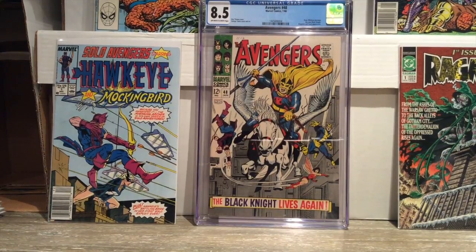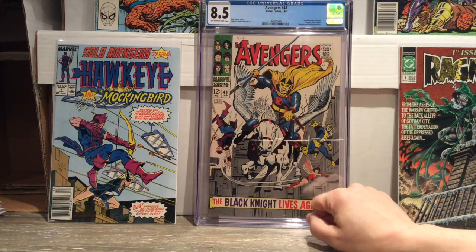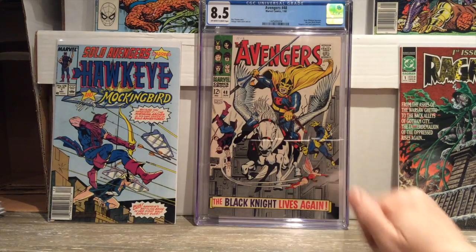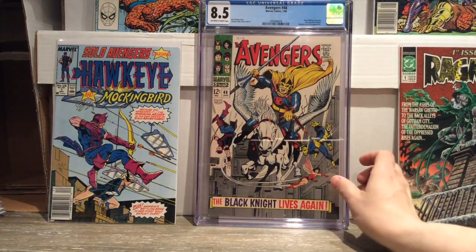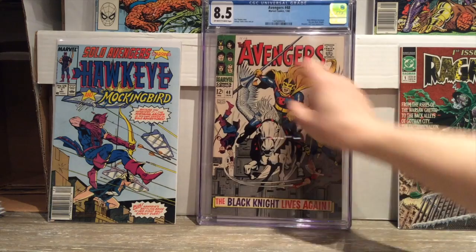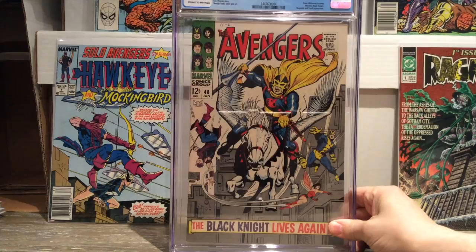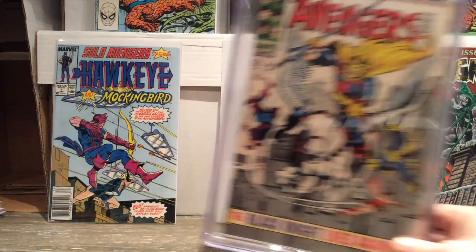I kind of wish it was a 9 or higher, but I'm happy to have an 8.5. The copy I have is probably about a 2 because I've read it so many times. 8.5 is great for me. So this is Dane Whitman, first appearance. He becomes the new Black Knight. And also Magneto, according to this, Magneto and Toad also appear. Not as exciting, but there you have it. You can see there's a little bit of writing on the cover. It's a little bit yellow, but 8.5, I'll take that all day long. It's beautiful. Happy. This is going to look great on my wall.